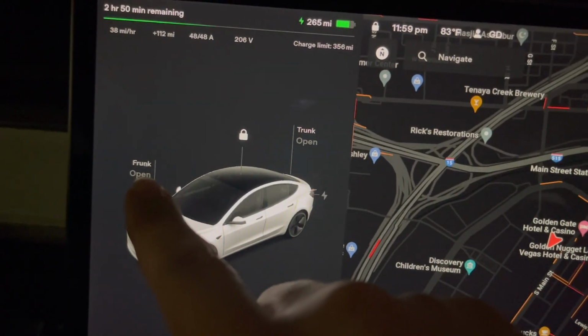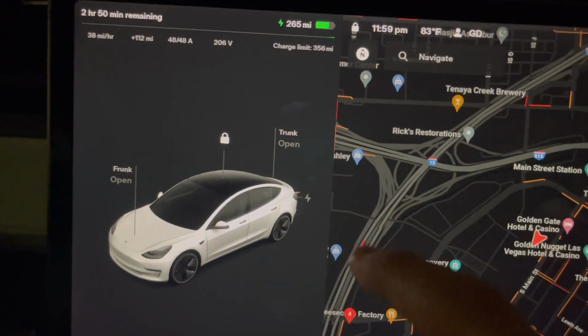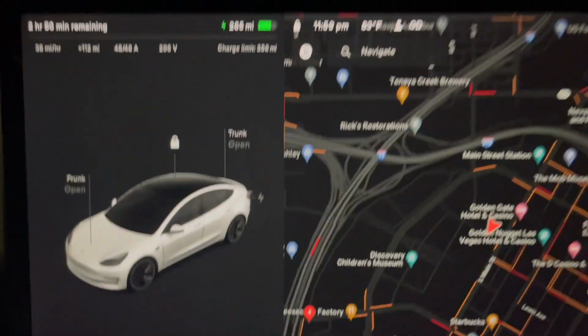We're not going to open the frunk right now, but that's how you open it. You just tap open, and same with the trunk, and then same with the charging door. So you can open all of those by just tapping right there.